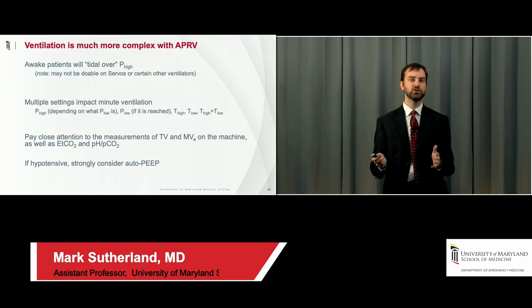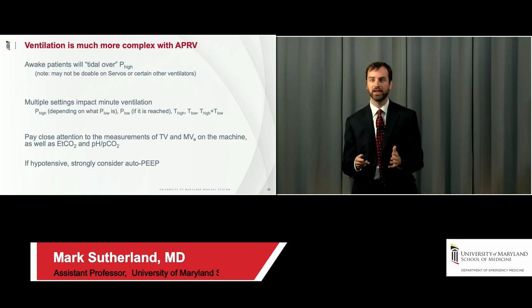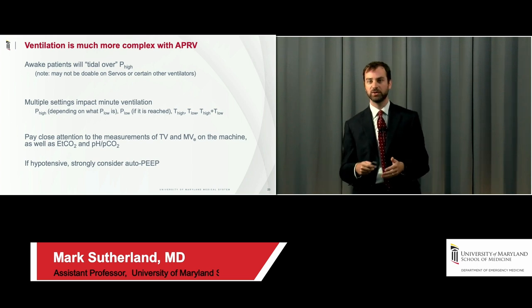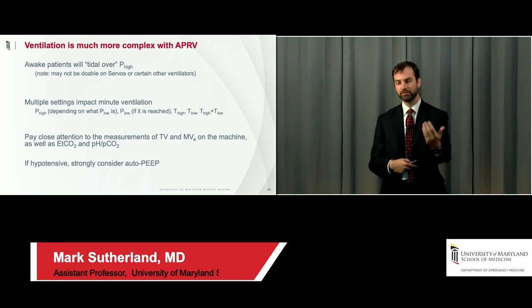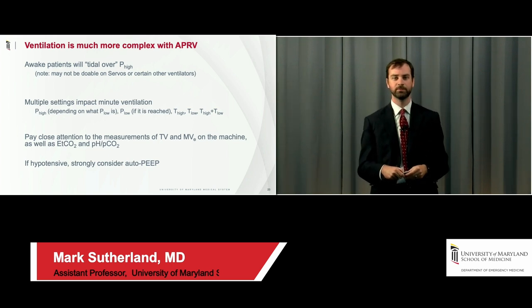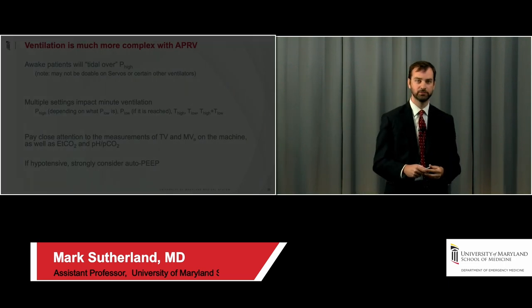So my recommendation with APRV is you pay very close attention to your minute ventilation, to your end tidal. You probably should be getting regular blood gases and getting a pH and a PCO2. A VBG is fine. And then the other thing is, because patients are having trouble expiring, if they're hypotensive, strongly consider auto-PEEP. I imagine Dr. Winters may talk about that a little bit in the crashing ventilated patient. So getting air out is the main challenge with APRV.